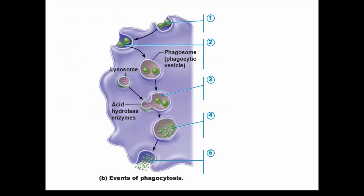Now, how does phagocytosis happen? First, you have to get adherence of the pathogen. The phagocyte has to adhere or stick to it. You can't catch something if you don't stick to it. And so that's the first thing. And this is one thing antibodies do, is they make organisms actually more sticky.